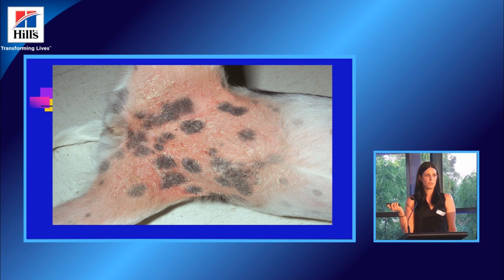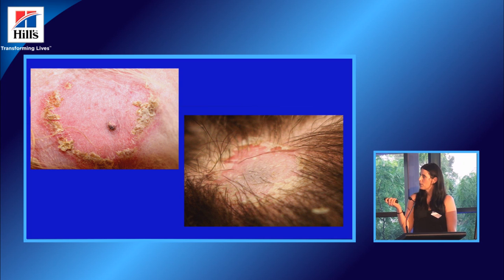And then this is a nice close-up of an epidermal collarette where we've got a peripheral ring of crusting, and then a close-up here as well.